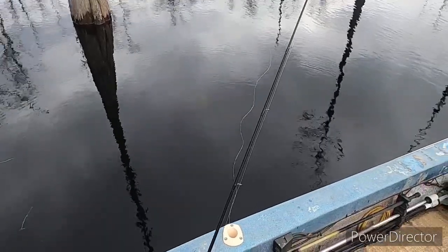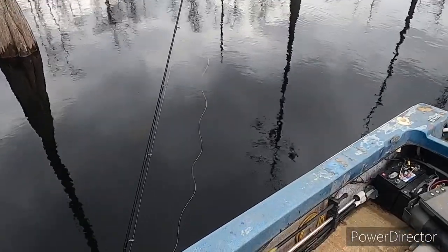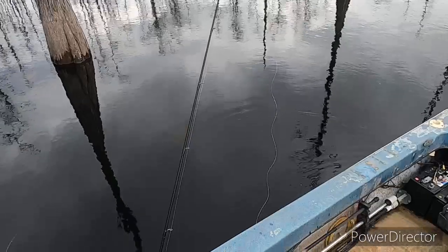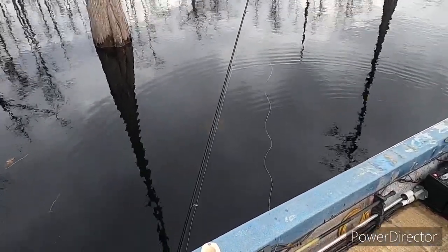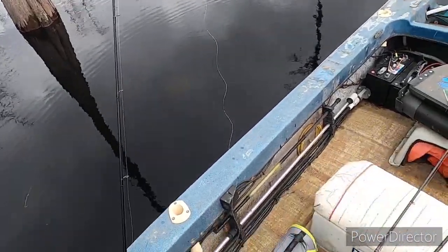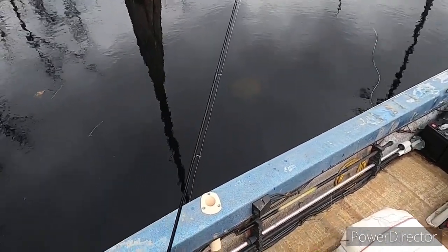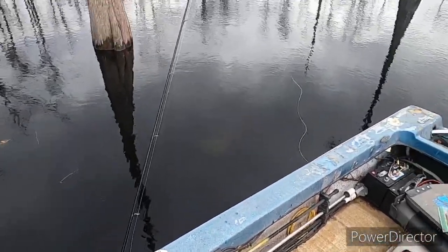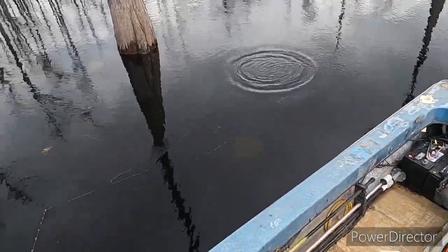And if you were paying attention earlier in the video, I said there's a spot out here, the only spot that I had actually put a waypoint in. I stopped in that spot because it's very seldom that I throw in there and not get a bite. It's a deep hole, really about 9 foot deep. And it's changed up since the last time I threw in there.